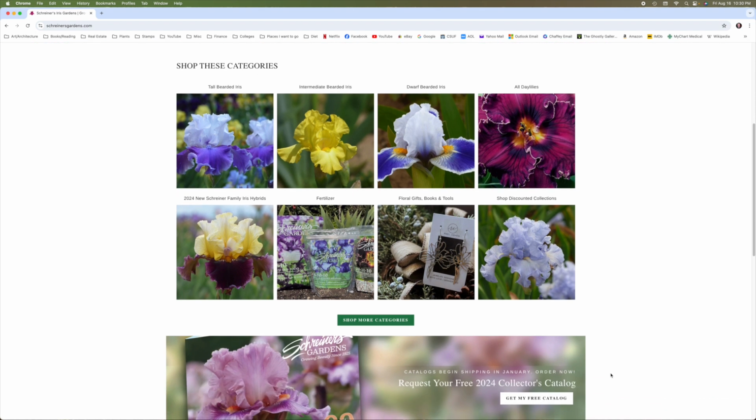They have them in several categories. They have the tall bearded iris, which can get as high as 48 inches, but the average is about 36 inches. We have some intermediate bearded iris and then some dwarf. So we have about 400, about 30, and then about 100. So literally 450 iris types. It's just amazing. They also sell daylilies, and they have about 100 varieties of daylilies as well.